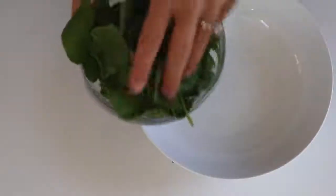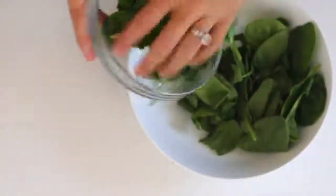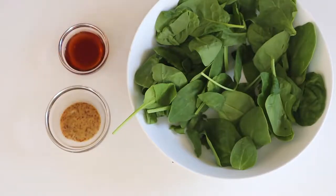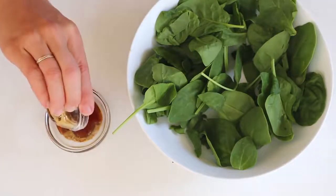So for our dressing, this is one of my favorite dressings ever. You're just going to be taking a tablespoon of maple syrup, a tablespoon of mustard, and then mixing this together with a small whisk.